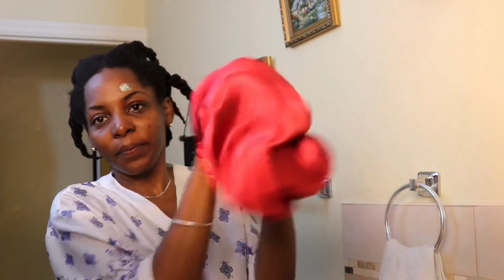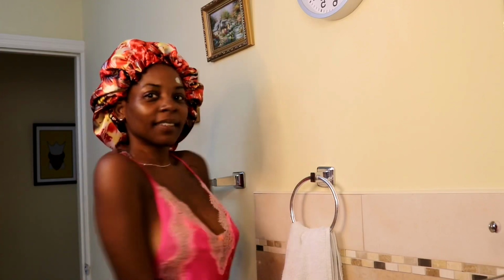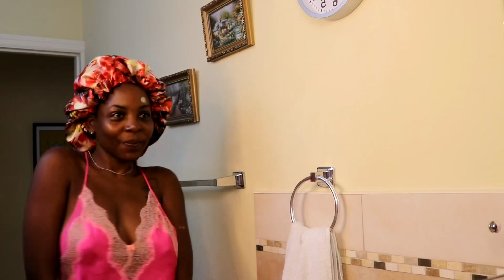Gone. So this is the Kadii Pink's Design satin bonnet. It's big enough to fit a lot of hair and it stays nice and comfy on all night long. I like to put on something very feminine and sexy to sleep in, even if it's just for me. It makes me feel good.